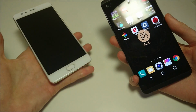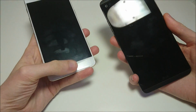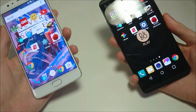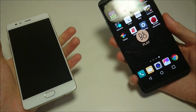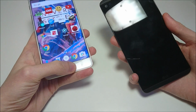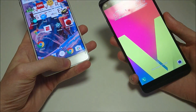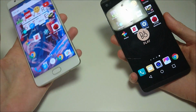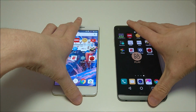So guys, the fingerprint scanner on the OnePlus 3 is the best I've ever used. Absolutely nothing that even comes close. I mean, the V20 is still excellent. It's still better than probably 75% of phones that I have that have fingerprint scanners, but OnePlus 3 is number one. Now, I don't know how good the actual security is, but in terms of speed, you don't have to press down on either one of them. I'm just resting my finger on both. But yeah, you can tell OnePlus 3 definitely has the best fingerprint scanner.